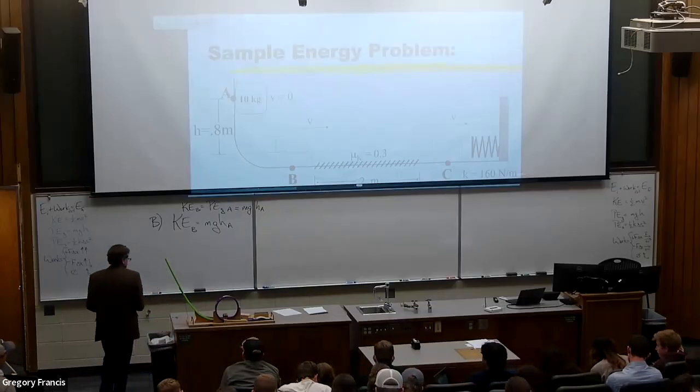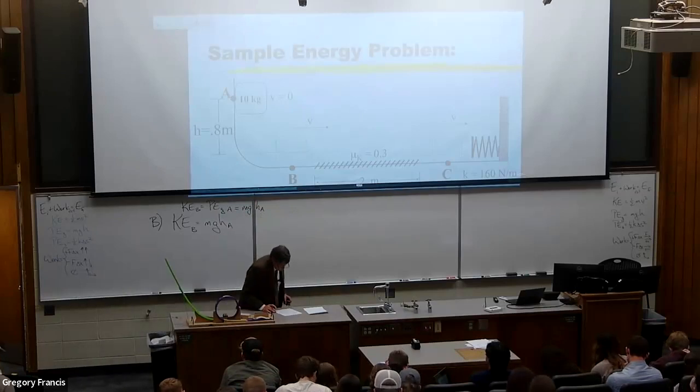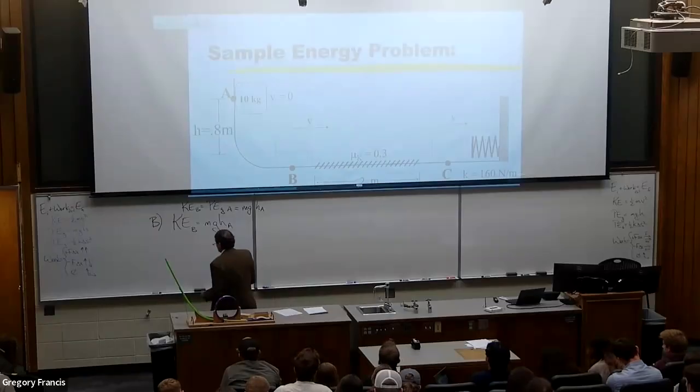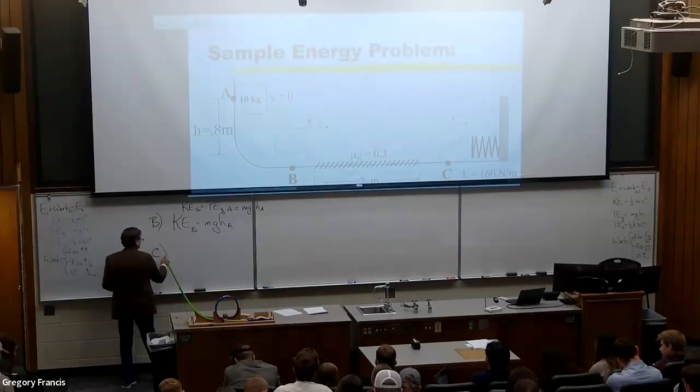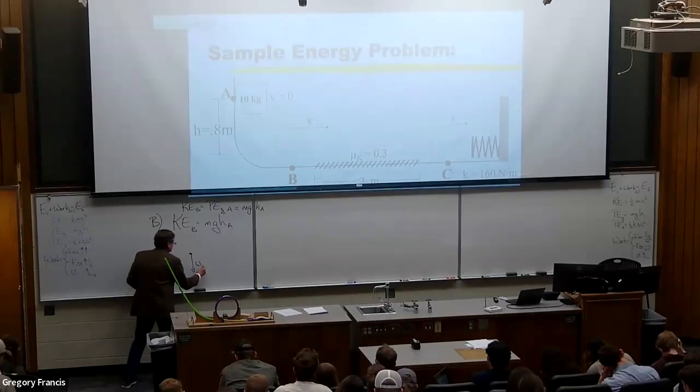Now, the next question that we're asked is find the magnitude of the friction force on the rough section of track. Well, anytime you're looking for a force, you draw a free body diagram. The weight of that block is 100 newtons.